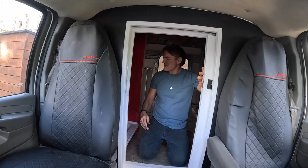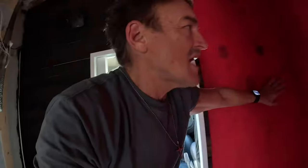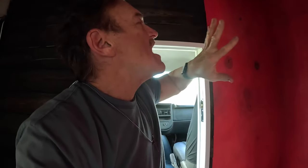So we can bring some light in right here. Oh yeah, right? But what if I bring some light in right here? The slow process of this build has given me plenty of time to think, overthink, and rethink the shower area. I've found a dedicated space. I have triple coated the walls with a rubberized paint.